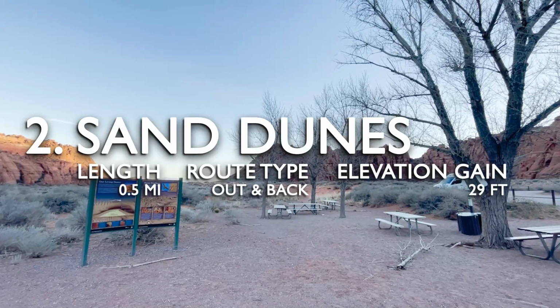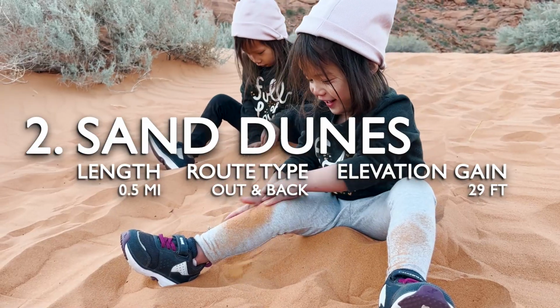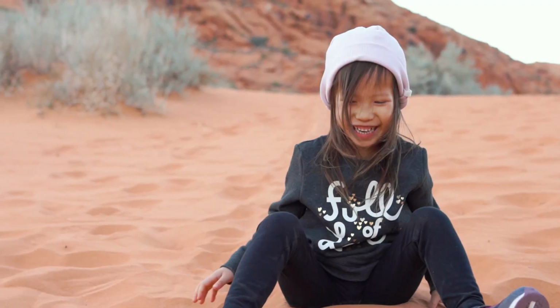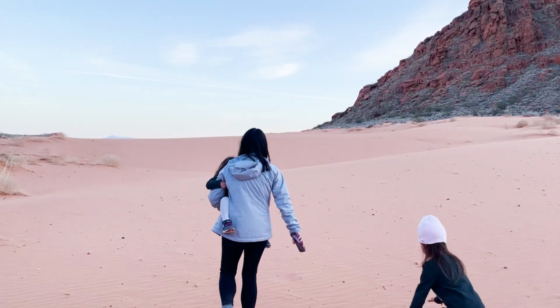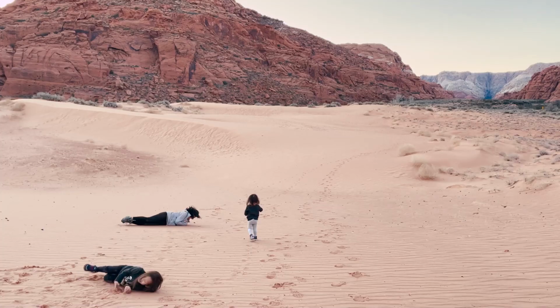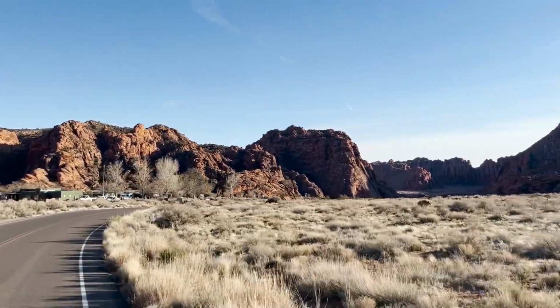Our second stop was the Sand Dunes Trail. At only a half-mile round trip, it's super short and you don't have to go in far to enjoy the soft sand. After playing for a bit near the main trailhead, we decided to cut the hike out completely by driving to the lot closer to the hike's primary dunes, where the girls had a blast playing in the red sand and watching their strange mama roll down the dunes until she regretted it. After that, we headed on to the next trail.